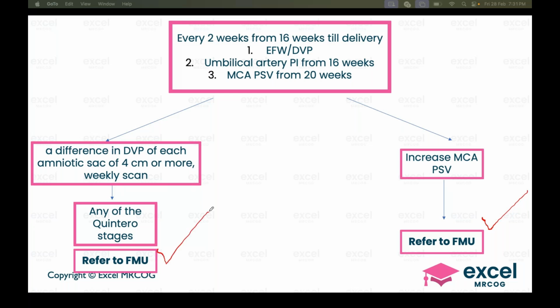That means these initial ultrasounds are not done by the fetal medicine units. They are done by sonologists that are trained in doing twin pregnancy ultrasound. So you refer to fetal medicine unit when there is a problem. Now, when you suspect there is single baby growth restriction, anybody can tell me when?